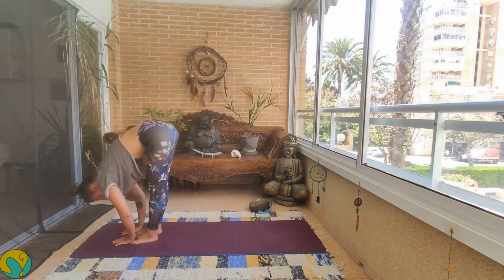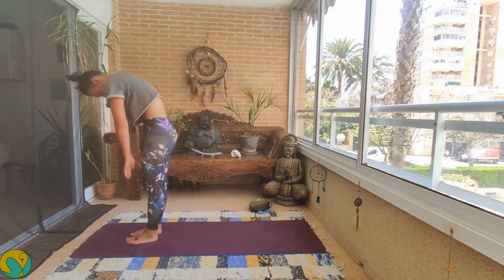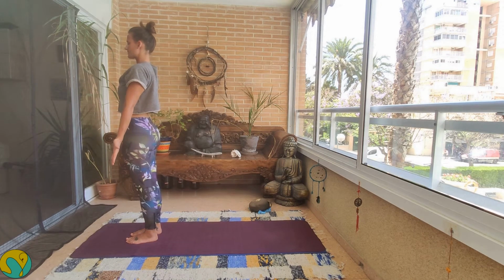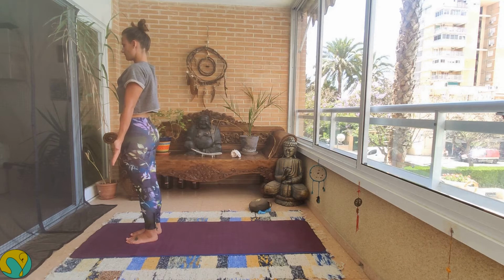Get ready to come up. Really slowly, roll up. Vertebra by vertebra. And then come back to Samasthiti. Deep breaths, reconnect. Feel into your body, feel the emotions. Feel the change.